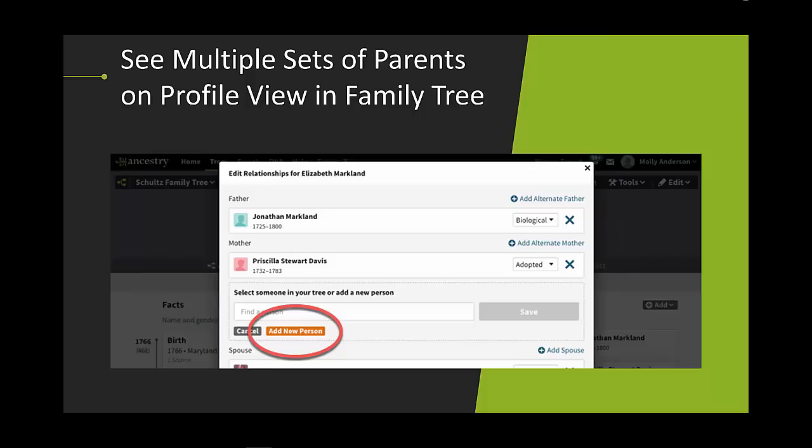And so what happens is that the mother, the second wife then, becomes a stepmother to those older children. And so typically she's already in my tree because she's the sister of the first wife. And so if they're already in your tree, you don't want to add them again. You just want to find them. So you type them in that find box and then click save. But if they are a whole new person in your tree, then of course you want to click that orange button there to add a new person.